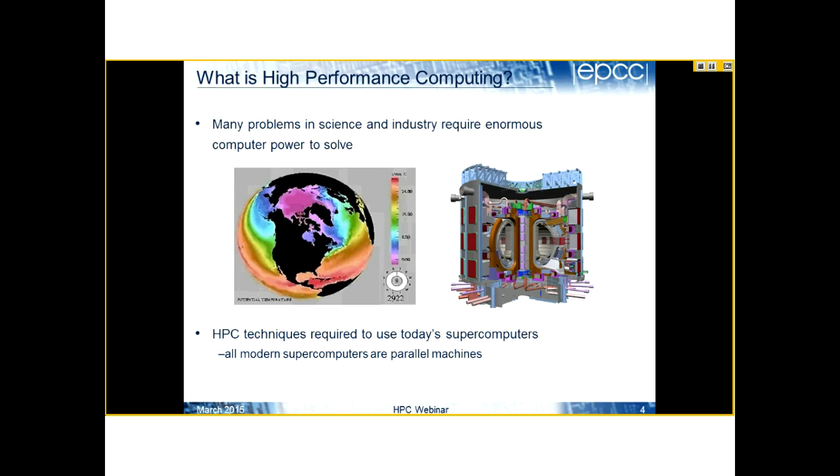But for example, I've got two examples here. I've got simulating the Earth's oceans. You want to simulate the temperature of the Earth's oceans globally across the whole ocean. That's an enormous calculation. You need a lot of computing power to do that. And on the right, there's a picture of ITER, which is going to be the new fusion reactor being built in Cadarache in France. And hopefully, it'll be the first fusion reactor to actually generate more power than it consumes.